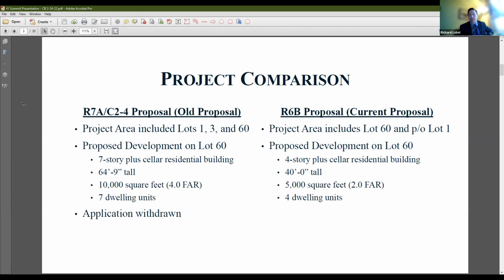This proposal would not be for a 7-story, but would instead be for a 4-story residential building, similar in context to many of the residential buildings in the immediate area. It would be 40 feet tall with 5,000 square feet and 4 dwelling units, which, by the way, Jack Cicero, who is again the applicant, would be occupying part of that building with himself and his family.